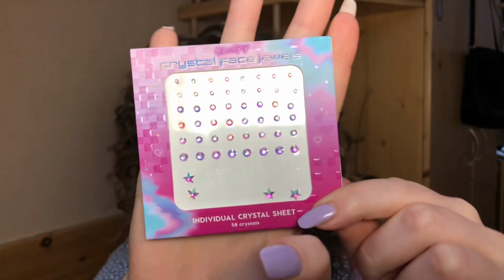Okay, so this is the finished look. I kind of forgot to film the jewel part, and I was a little bit lazy to draw the individual snowflakes. So I've used this Colourpop individual crystal sheet. I don't know what collection it was, but it was kind of a purpley collection. I will link this down below if it's still available.